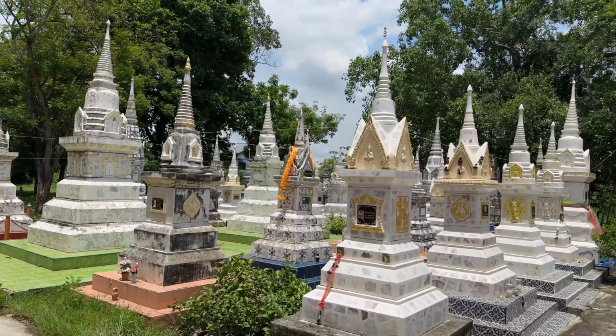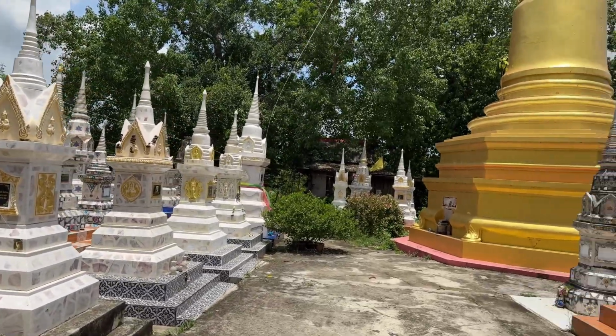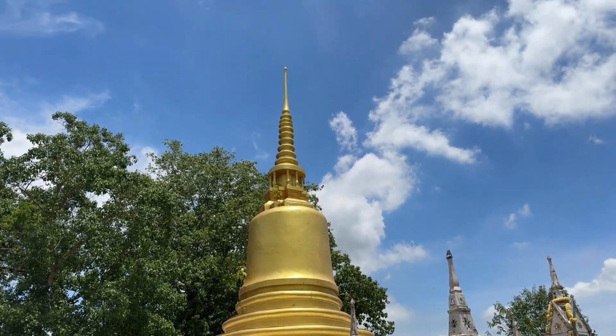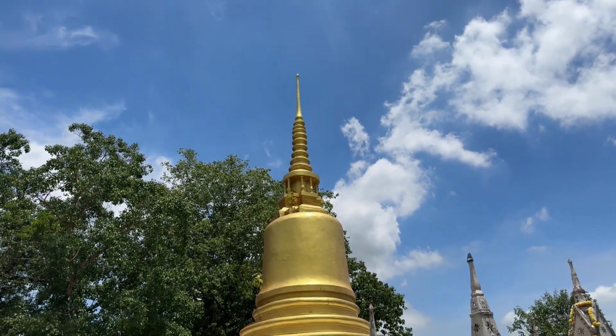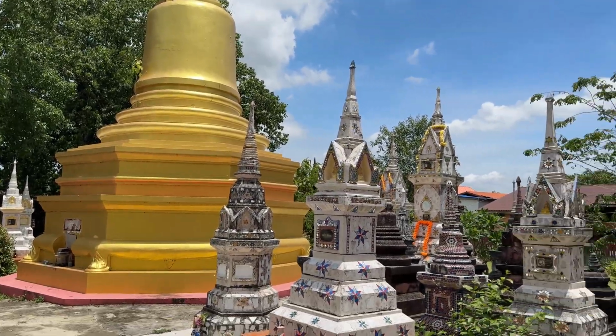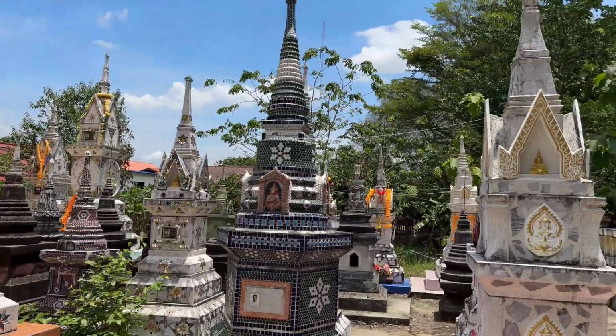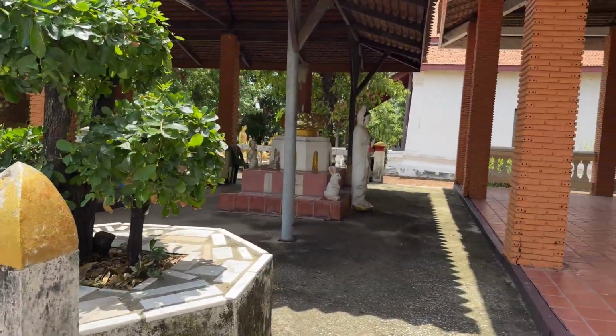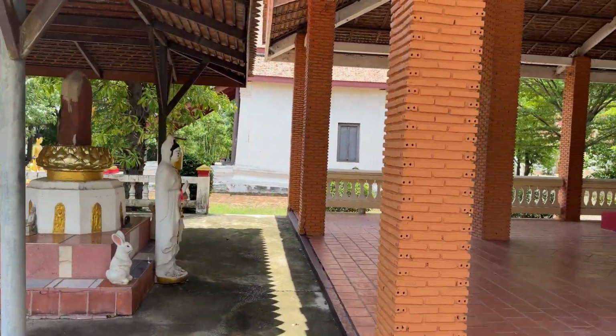Then you have a chedi field over here. Kind of an interesting Sri Lankan style. It's kind of an earlier Ayutthaya design with that little narrow bell, but it is a modern chedi that somebody had built for them, and their ashes are interned in there. Yeah, okay, so let's go look at the chedi, and then we'll walk over to the new part of this temple.